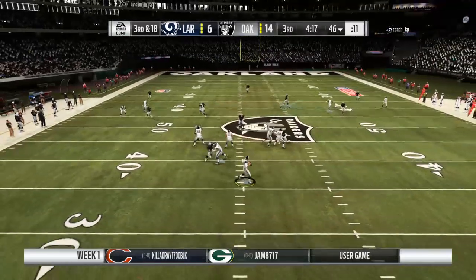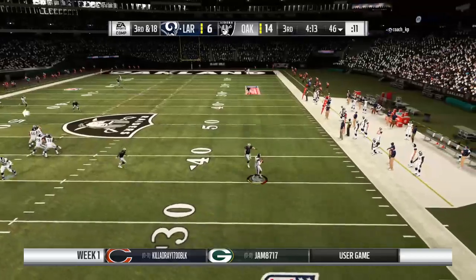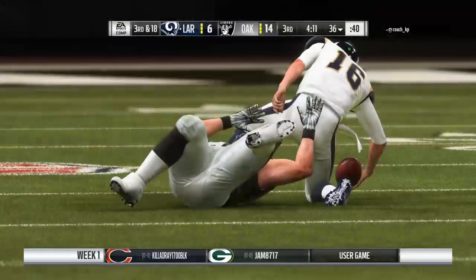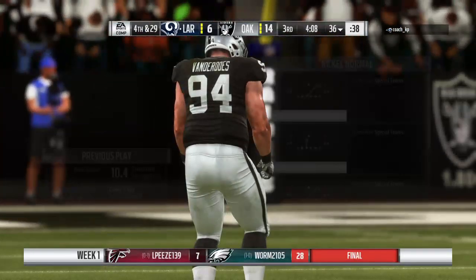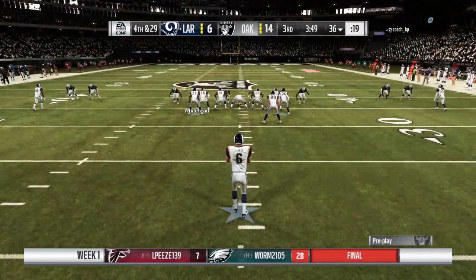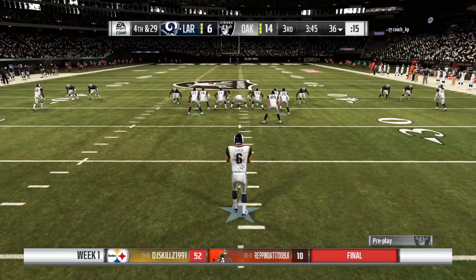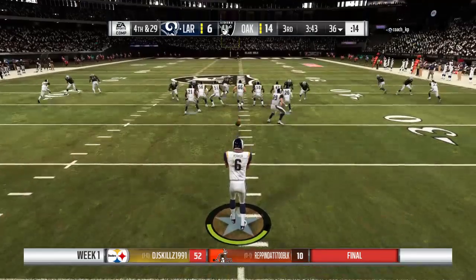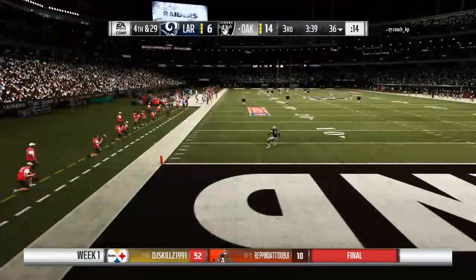Goff now looks to throw. Flush to his right. Under pressure again, and down he goes again. Eddie Vanderdoes in there to drop him, and back-to-back sacks now bring up 4th and long. He steps into this one, and this is a rocket.